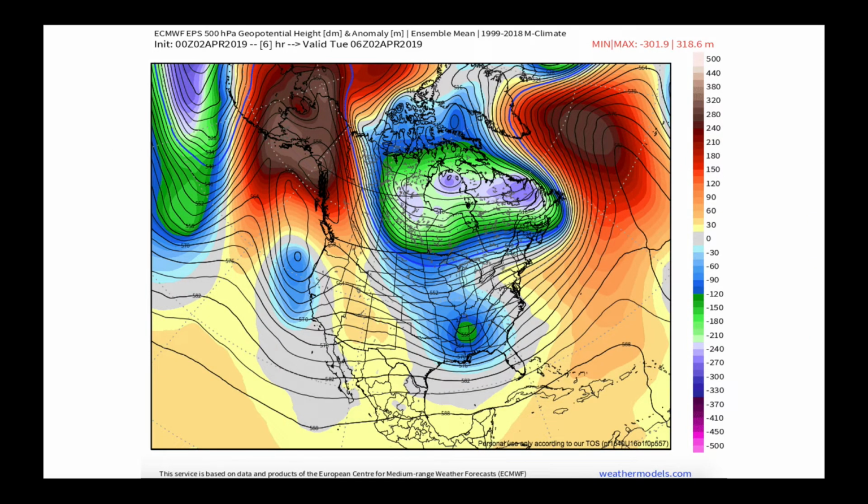Now, let's talk about temperatures. This is interesting. We've been discussing how we're getting rid of this big ridge and we're breaking down this trough over parts of the Hudson Bay. And we're certainly going to see that, but it doesn't mean we're going to go into a really warm pattern overall, at least lasting for a while here.